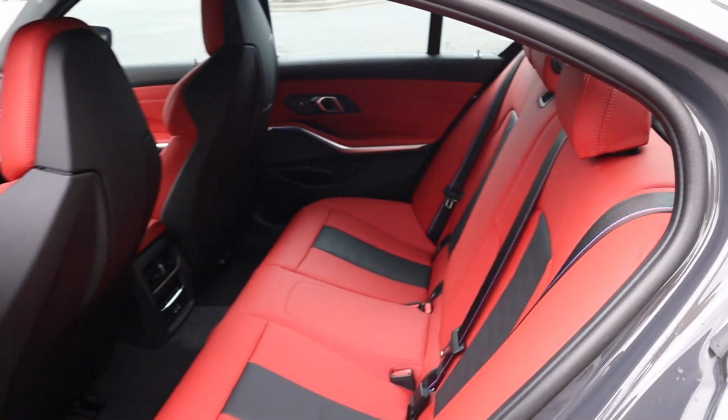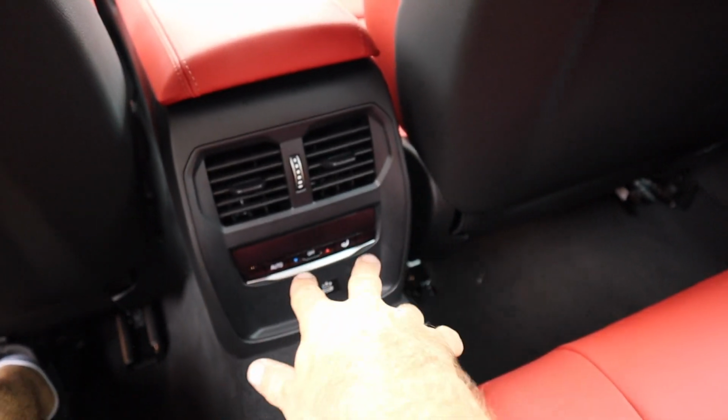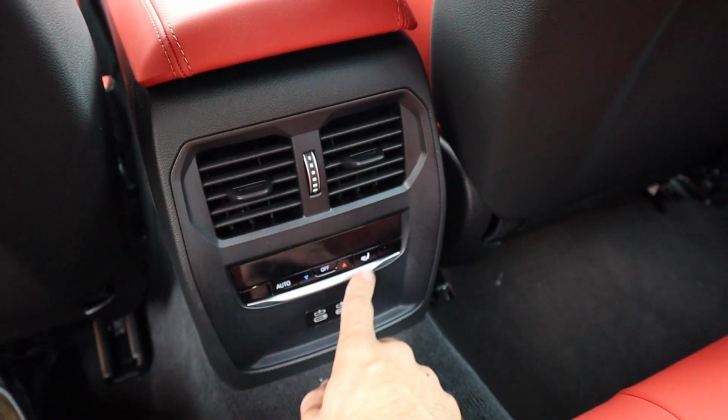This also gets the BMW colors stitched on all of these seat belts. And at 5'10", I have a good amount of space in the back, plenty of room for my legs. There's climate adjustments, temperature, where you'd like the air to go, even some USB-Cs. And then for headroom, I have about an inch or so above my head. Very comfortable. For a sedan like this, that's what you would expect.